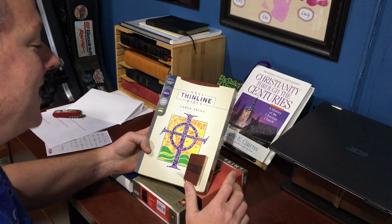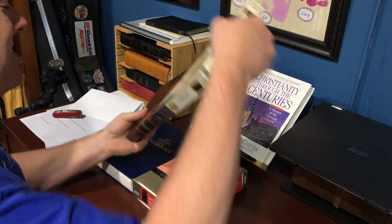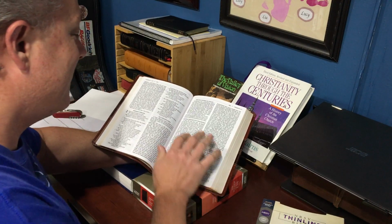You know what's funny is I have okay eyes, but I have been real super into large prints lately. They're just so nice. It makes it so much easier to read that I've kind of gotten into large print. Maybe that's because I'm getting older, but very pretty.